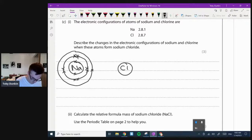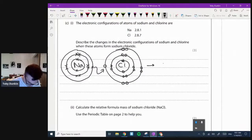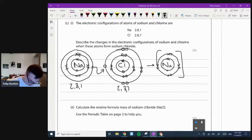Chlorine. Oh, no, I'm going to do them as dots. It's not bad. A bit wobbly, but not bad, considering I'm on a tablet. Oh, not bad. I'll take it. There we go. Product. So 2,8,1 and 2,8,7. It's now going to become this. It shrinks in size. It's lost its outer shell and now becomes +1. And then the chloride, I'm doing it properly as well.